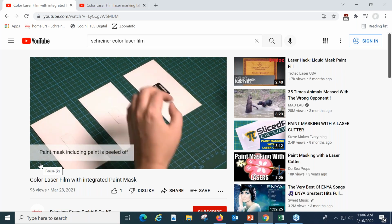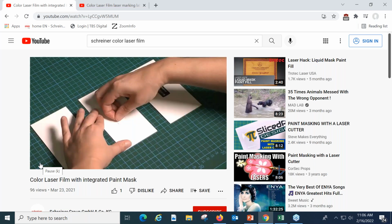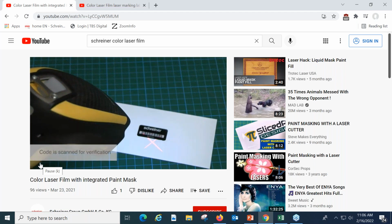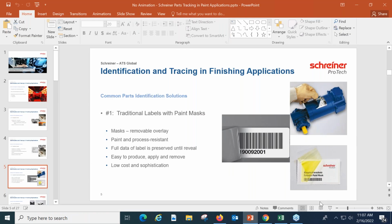There are a number of different methods for actually removing paint masks here, but as you can tell, a properly designed label and paint mask is easy to use, and the information is uniquely preserved for that environment as well.